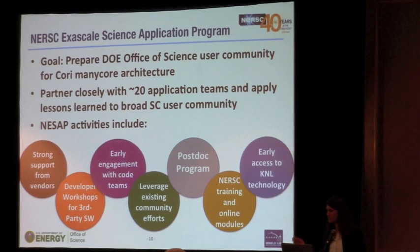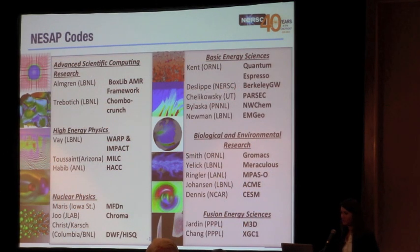so that they can learn the lessons from some of these code teams. So we had a call for proposals, and we looked at the different codes that applied to the NESAP program. In the interest of time, I'm just going to show you the answer here, and that is these are the 20 code teams that we've chosen to participate in NESAP. So what you can see is there is some overlap with the CAR program. I just actually saw them today as well, so I think there's an overlap of about 4 or 5, something like that, which will be good. We'll force people to see if they can run on two different architectures.